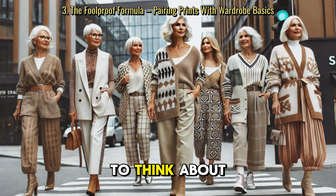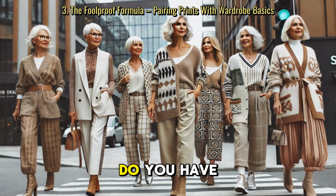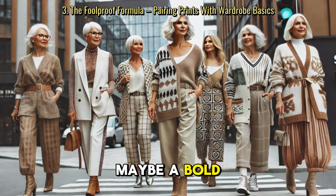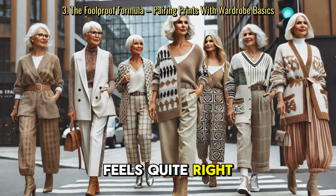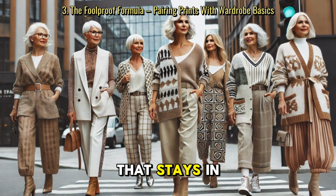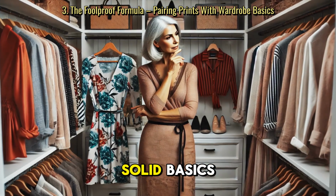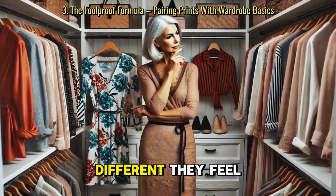Take a moment to think about your own wardrobe. Do you have printed pieces you love but struggle to wear? Maybe a bold blouse that never feels quite right, or a floral skirt that stays in the back of your closet. Try pairing them with your favorite solid basics and see how different they feel.